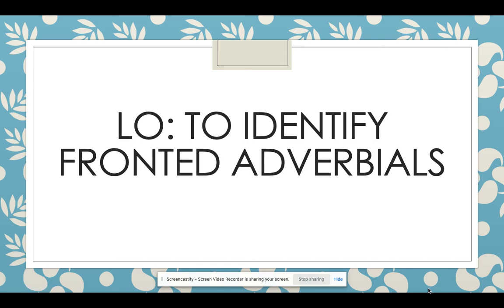Hello, Year 5. In today's grammar lesson, we are going to identify fronted adverbials and find out how to use them in our own writing.